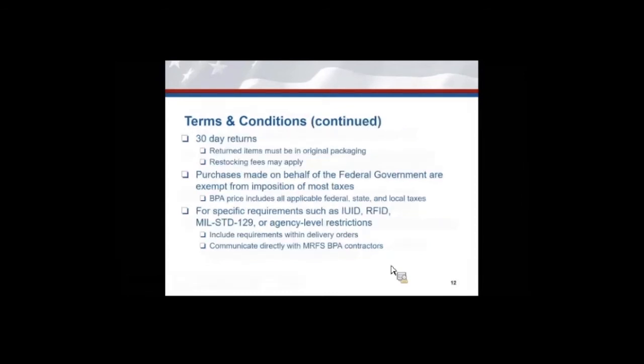30-day returns, similar to what you find in the commercial space. Returned items must be in the original packaging, and there may be some restocking fees. Just keep that in mind. So we do not have free returns, and it may vary by contractor as to how much the restocking fee is.